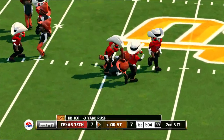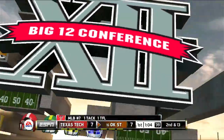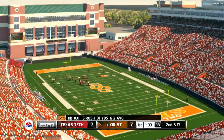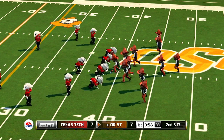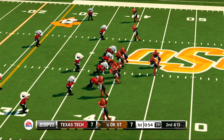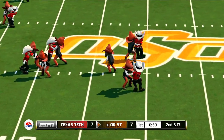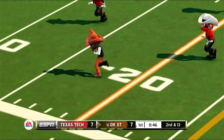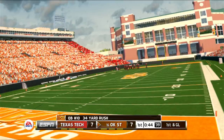He tackles him for a loss. These guys have the capability to gain solid, consistent yardage. They have to regroup and come out a bit more motivated next time. From the 39-yard line, second down. Here we go. He's on the run. He's at the 20, inside the 10. Knocked out of bounds at the 5.